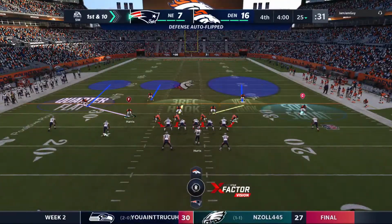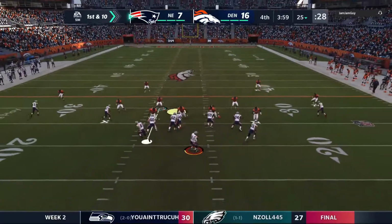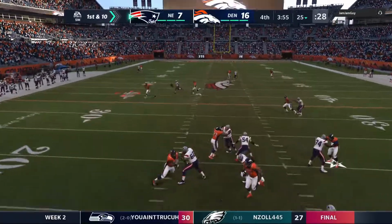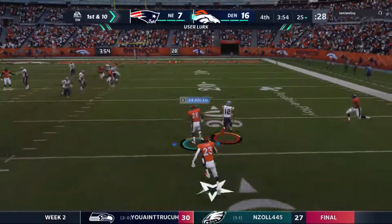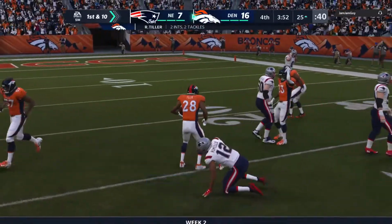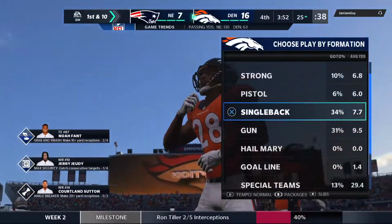The Pats at the line, ready to go. And the complexion of this one has changed a fair amount. That last field goal made it a two-score game, so they need to get points out of this drive relatively quickly. And his pass is intercepted for the fourth time today. Picked off near the 34. And the return will stop right around the 25.